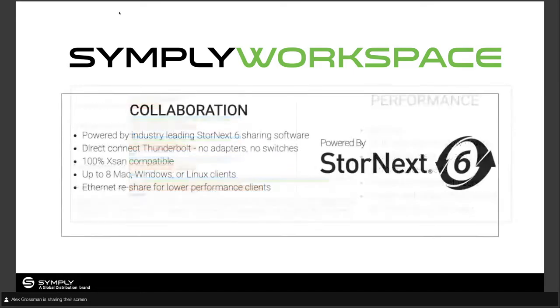Yeah, I think that's really a big deal. And the second thing is really collaboration. And when we talk about collaboration, what does it really mean? It means sharing at the level of a file, so that the same people can work on the same file.